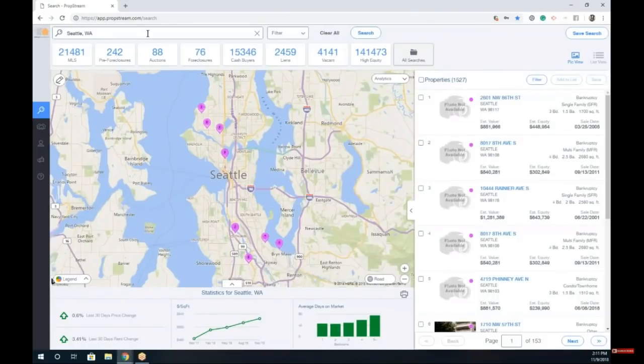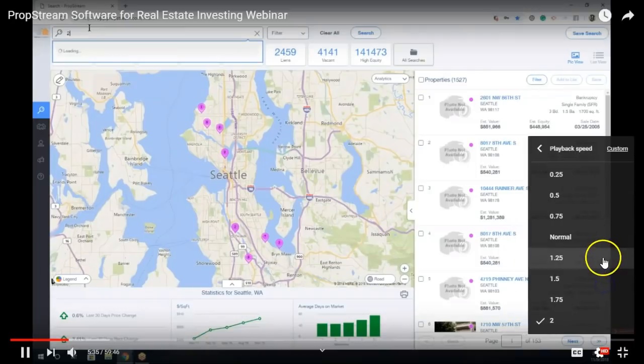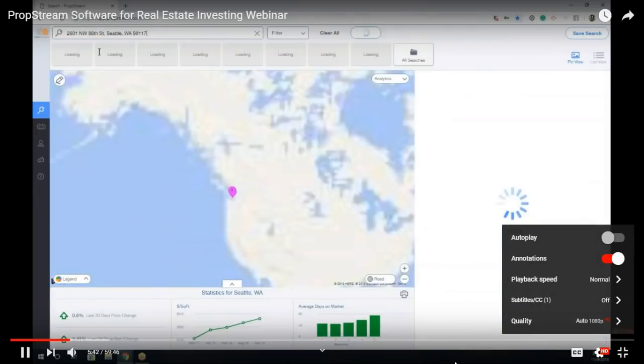Now you have four types of searches you can perform. You can perform a search by specific address. So for example, here, let's say we wanted to search this address. We can type in the address manually. It will provide you the statistics for that property.